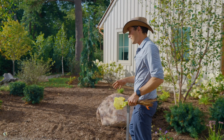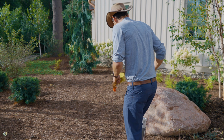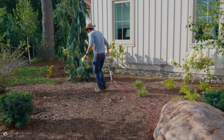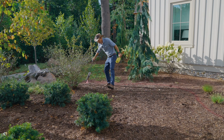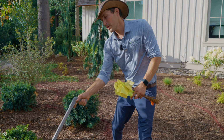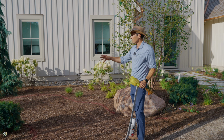So as you can see out here, there's still some areas that we haven't planted in. This still has a ground cover blend that has to be planted into here. But all these shapes are intentional. This will be a really beautiful blend of ground cover.